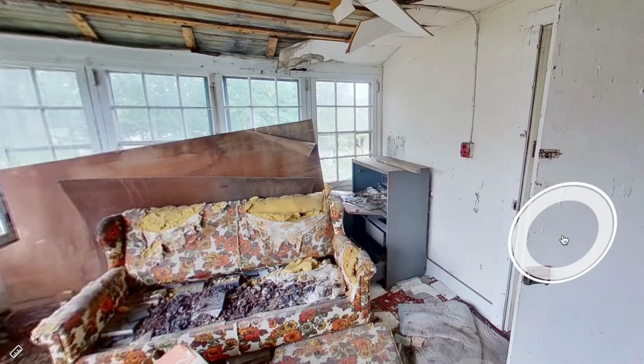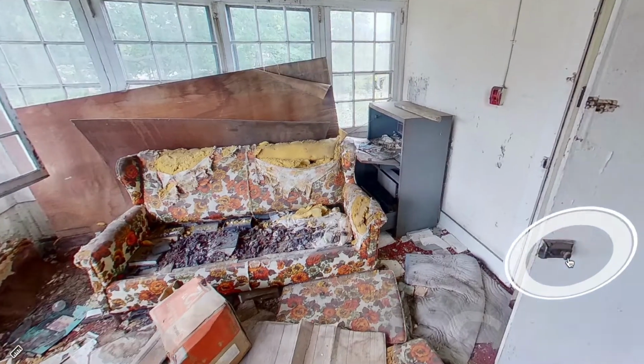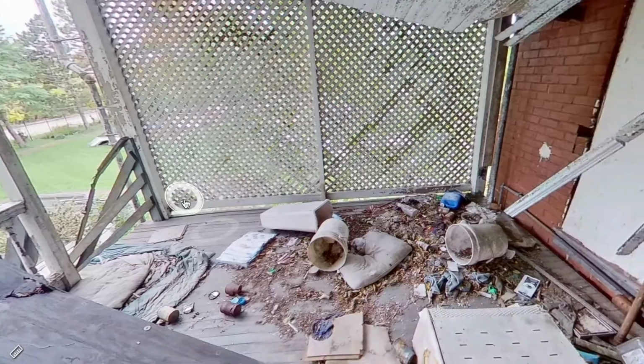The balcony is only about from that door to that broom thick. That's how thick it is. Well, they can't see that, but yeah, it's about that.